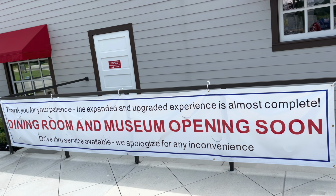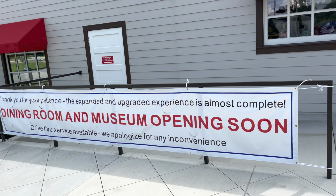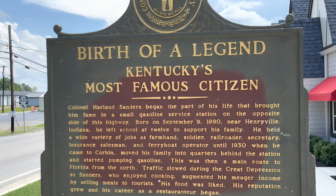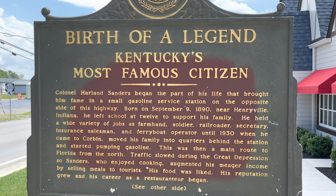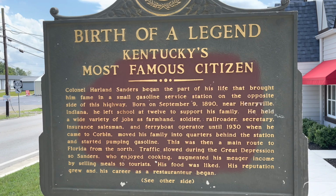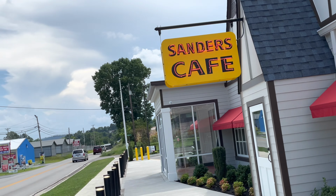That wah-wah-wah moment when you drive all the way out here, and it is closed. So, birth of a legend, Kentucky's most famous citizen. Definitely a historic place in Kentucky, for sure. I'll stop here so you guys can read it. Mr. Colonel Sanders definitely picked a small little quaint spot.